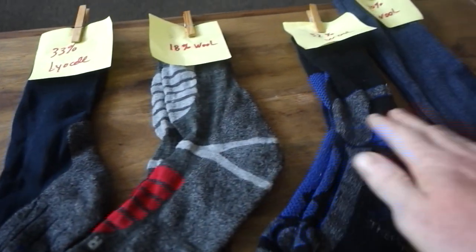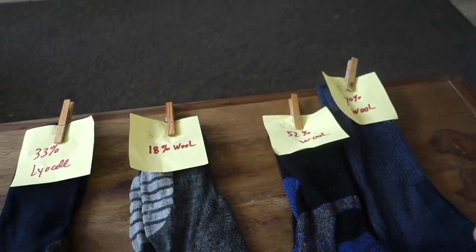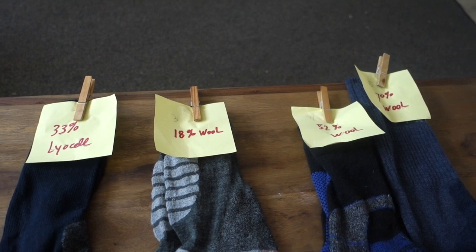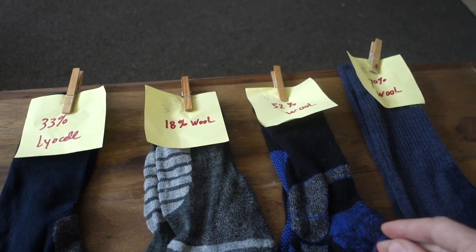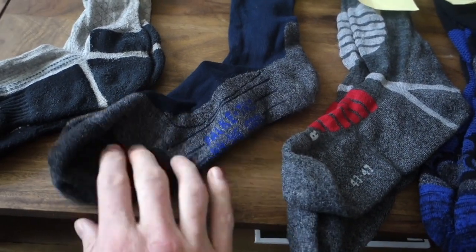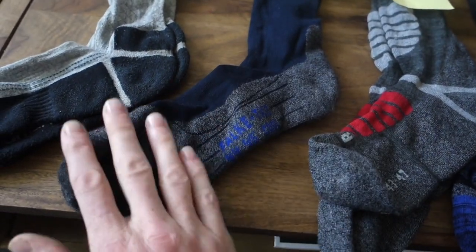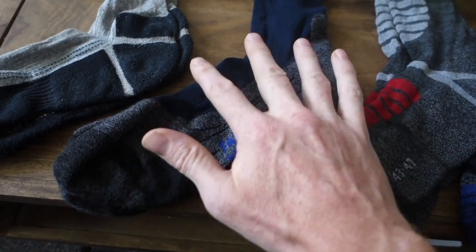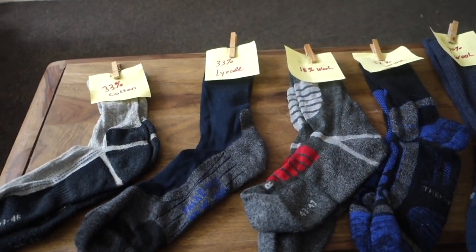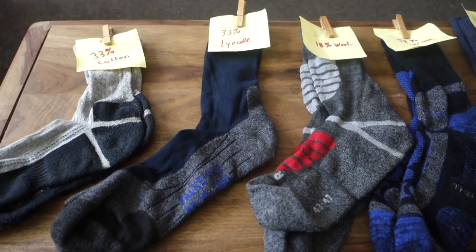As you go up in the wool percentages or other materials, you lose the synthetic materials relatively. And the synthetic materials actually give you the shape and the stretchiness and the different compartments like the toe box and the heel, and they have different properties. So the higher the synthetic materials, the better the fit in general.